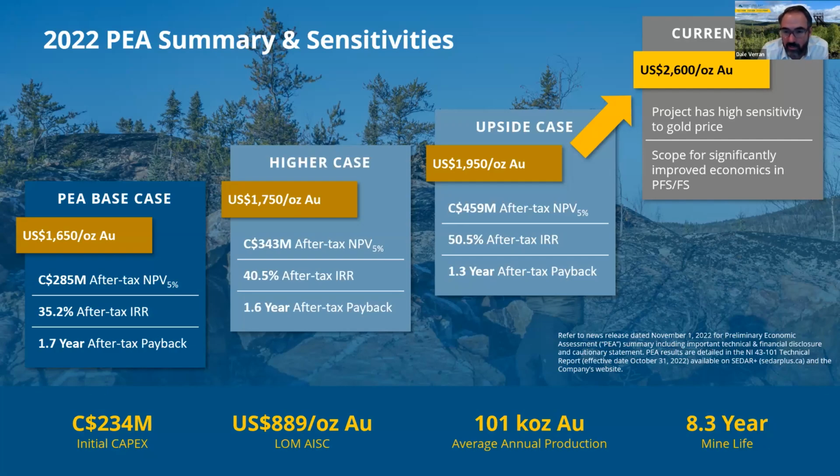So a very attractive set of economics, and obviously the scope to improve upon that with a PFS or FS study, given that the project has a high sensitivity to gold price, and obviously we're sitting around $2,600 an ounce today. So a very compelling case to move this project forward. Also, given the low capex at around $234 million, a very competitive all-in sustaining cost of $889 an ounce. That's obviously from the 2022 PEA, so some updates will be required.